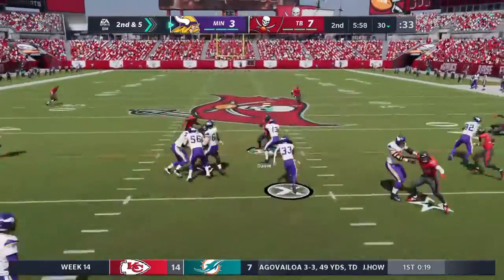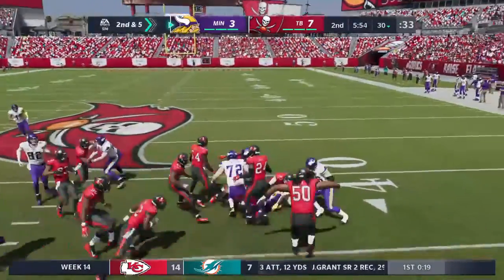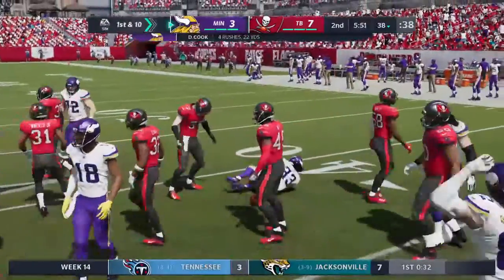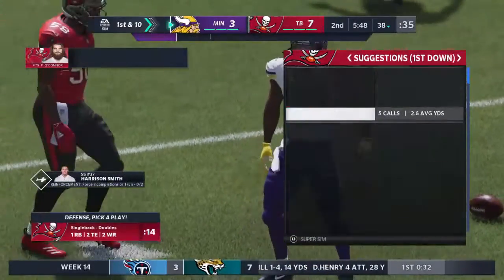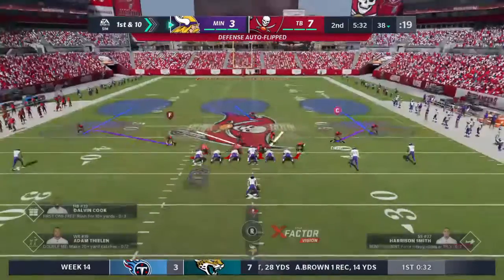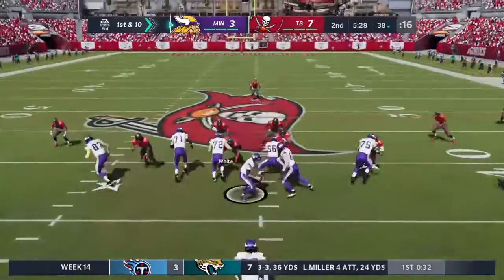We'll see. On 2nd down, it's Cook. And he'll be brought down shy of the 40 at the 38-yard line. That one a 1st down pickup of 8. For a lot of guys playing this game, there's no better feeling than running right through a tackle. He's able to lower his center of gravity and churn his legs for a really nice pickup.